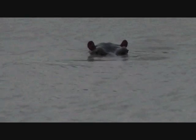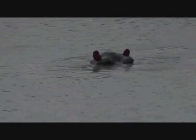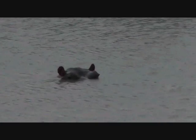And he's a bit nervous, and we're not really sure why, because often they will just sit exactly like he's sitting, with their heads above the water like that. But this chap is a little bit nervous, and every time I move the vehicle, he quickly puts his head under the water. And that's how they stay safe.